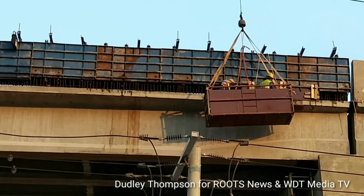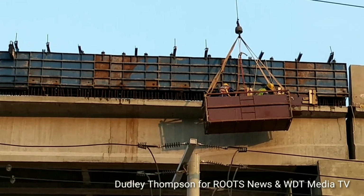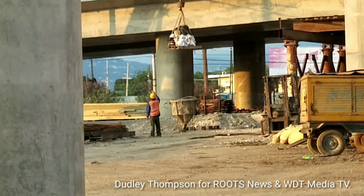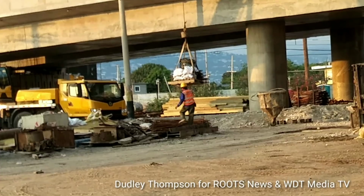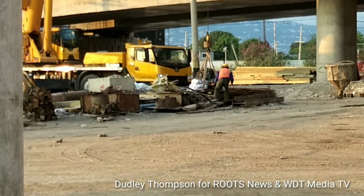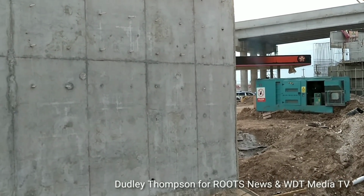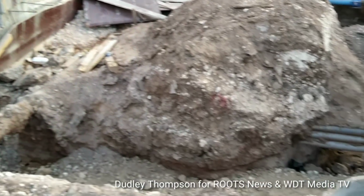Work continues on the flyover. Taking stuff off the bridge. The retaining wall of the Spanish Town ramp comes to a halt just about this section, all because these cables are in the pathway.